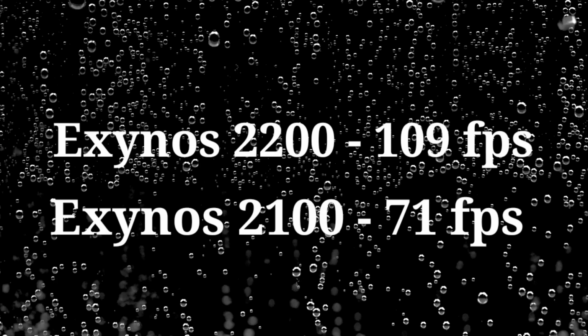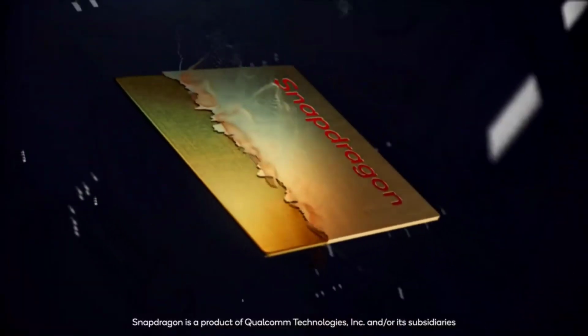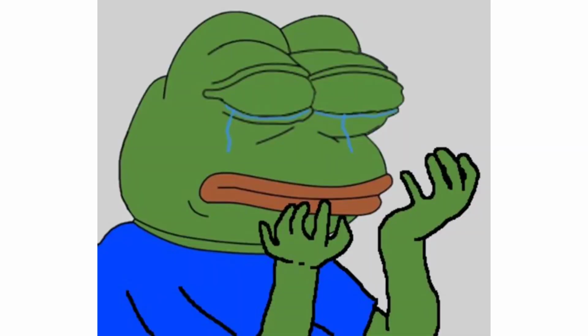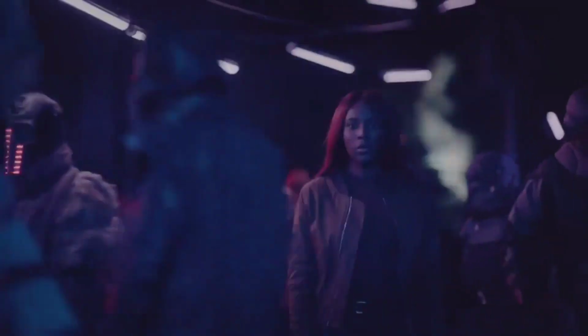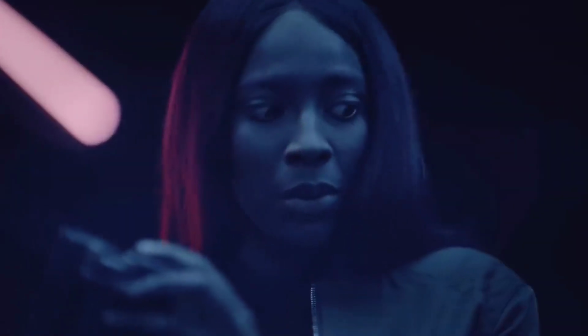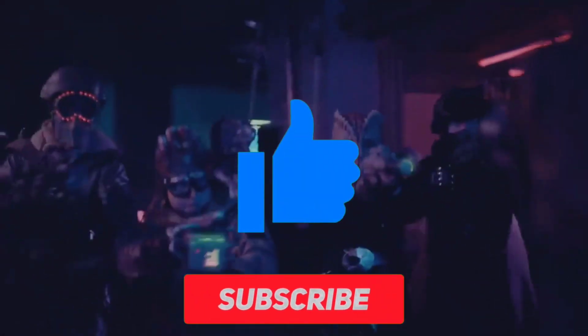Now, an early GPU benchmark leak of the Exynos 2200 shows the Aztec score at 109 frames per second, which is higher than the Exynos 2100 but lower than the Snapdragon 8 Gen 1 with 143 frames per second. It's also lower than the Snapdragon 888, which got 116 frames per second, which is quite disappointing, but these are still early leaks which are likely to change over time. So I'm gonna hold out till we get the device in hand and see how it actually performs in the real world and how it handles heating and throttling, because the Snapdragon 8 Gen 1 heats up and throttles quite a lot.